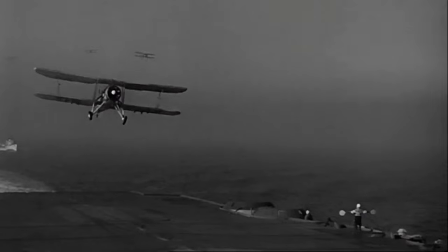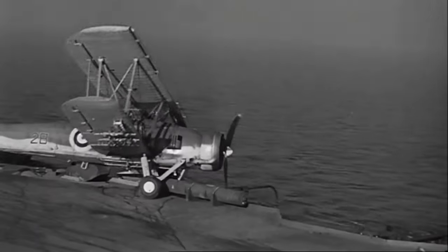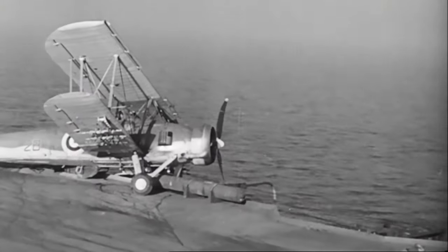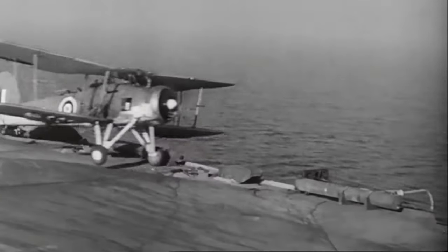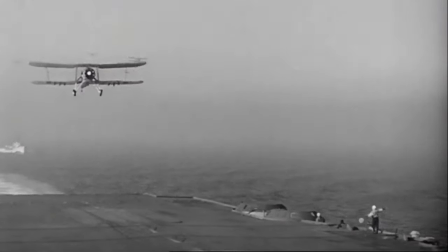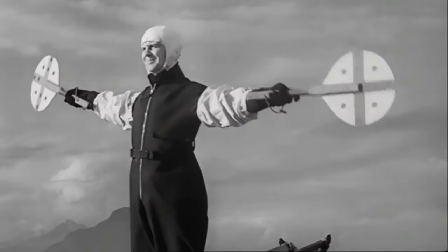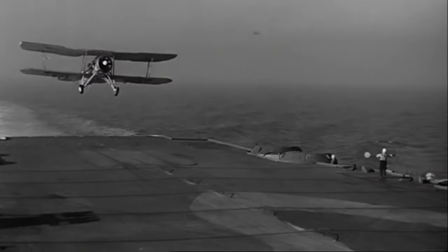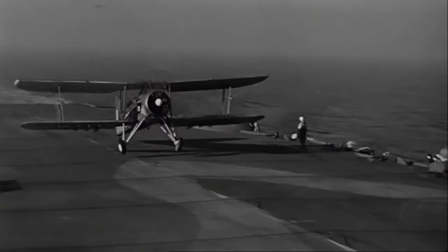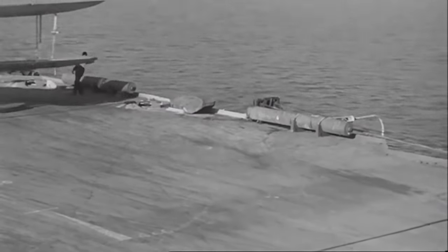Now, here's a landing which shows all the faults which should be avoided. The aircraft is brought in too fast, too high, and drifting. The pilot ignores the control officer's signals, and the resulting catastrophe is just what might have been expected. A very poor display, and not one to be emulated. Let's send him back to make another approach. Better. Now having landed to everybody's satisfaction, let's see what goes on forward of the barrier.